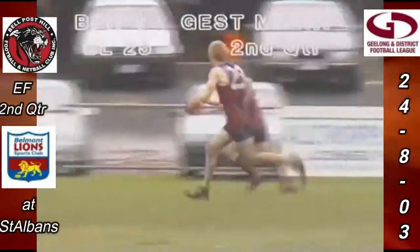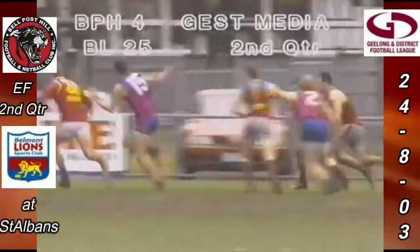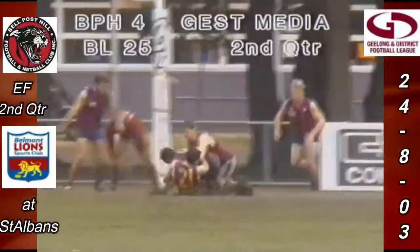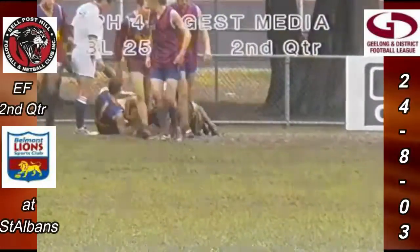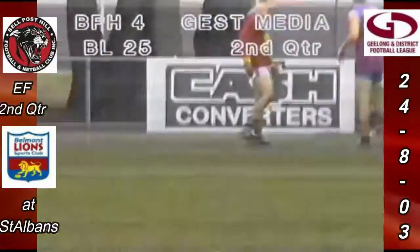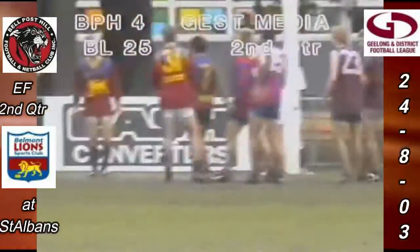Now they'll need to run forward, the Belpost Hill players, because most of them are behind the ball, now into the full forward position. Comes to ground, Holtz tries to... Well, he tried to kick the ball off the ground in the goal square to give a point away. The ball didn't move. Stuck in the mud. So the umpire now has put a whistle on play in the 10-metre square to put the ball in the air. Belpost still in this second quarter, kicking to the northern end.